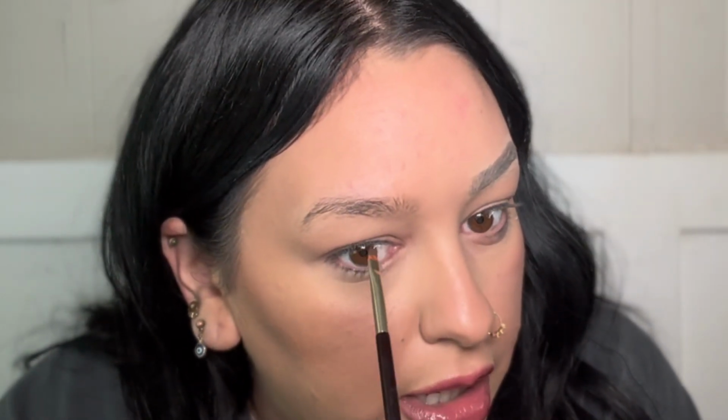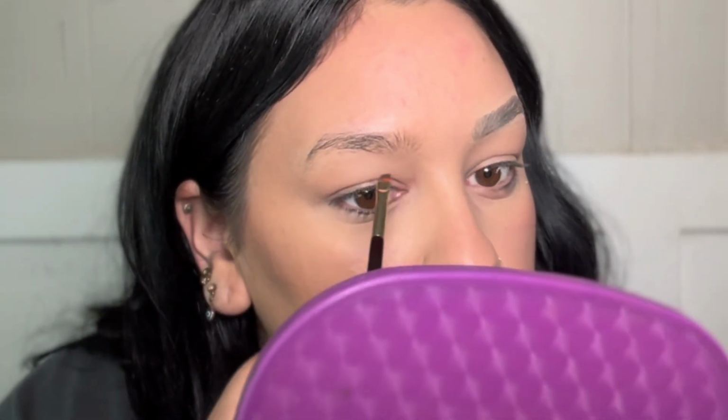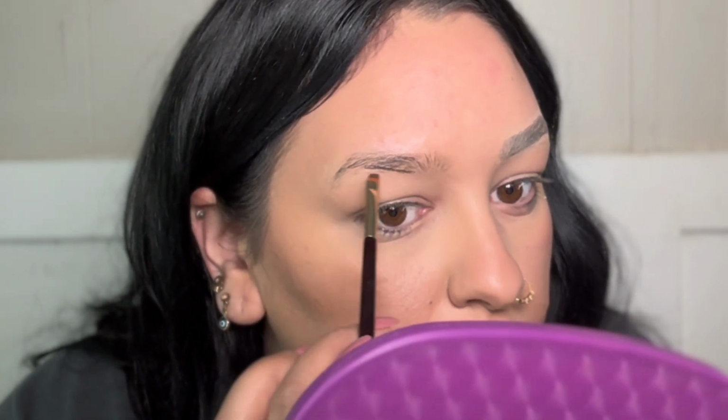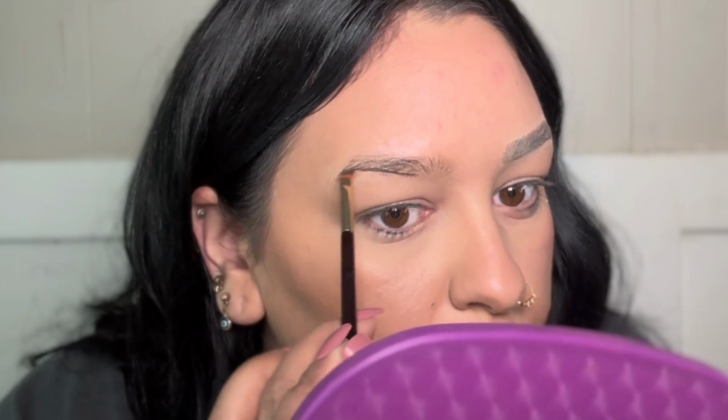So for the pomade brow, I'm going to do it kind of similar to my other brow, the way I start, but because I have more of a natural shape, I'm going to go in and go ahead and fill it in. Now you can already tell it's a lot thicker of a product.